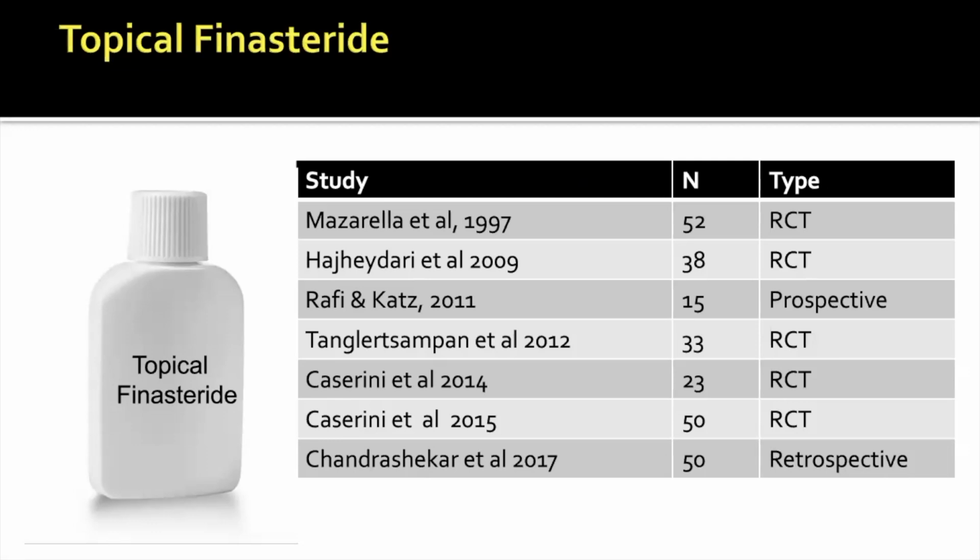Finasteride, as we've mentioned before, is an oral medication which is FDA approved for males, was approved 25 years ago. And it's approved at 1 milligram. Because of potential side effects, sexual side effects, mood side effects, depression, there certainly has been a trend to see if this product can be used topically.